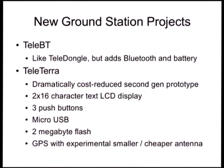And then Teleterra, we had a couple of years ago done, if you go out to our website and look under Teleterra, you'll see photos of the original completely standalone ground station we did. Unfortunately, when we priced it out, we figured out we'd have to sell it for over $400. And I just couldn't imagine anyone, except maybe me, thinking that was cool enough to buy. And so we backed off and kind of forgot about it for a while.